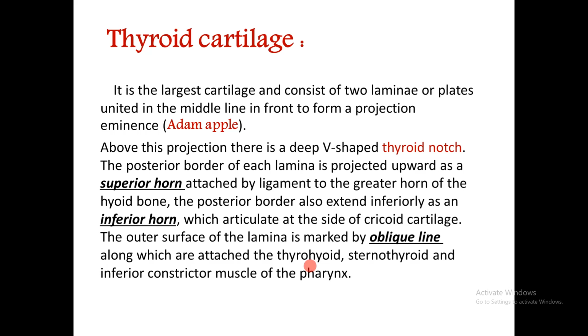Now we'll talk about each cartilage, and we'll give you some short notes about each cartilage. The thyroid cartilage, which is the largest cartilage, consists of two laminae or plates united in the midline in front to form a projection, or eminence, which is called Adam's apple. Above this projection, there is a deep V-shaped thyroid notch. The posterior border of each lamina is projected upward as a superior horn, attached by ligament to the greater horn of the hyoid bone. The posterior border also extends inferiorly as an inferior horn, which articulates at the side of cricoid cartilage. The outer surface of the lamina is marked by an oblique line, along which are attached the thyrohyoid, sternothyroid, and inferior constrictor muscle of the pharynx.